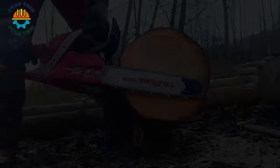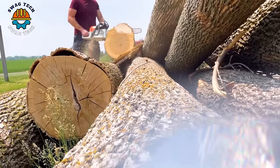The Shindaiwa 501 SX is a formidable wood-cutting machine. With its impressive output power, it dominates the logging sector.